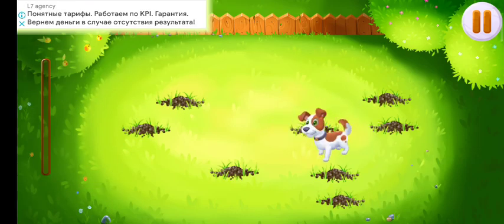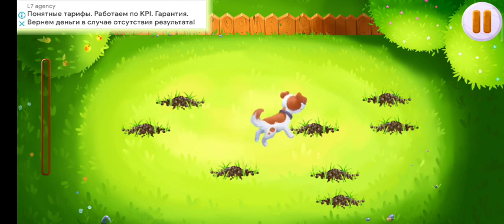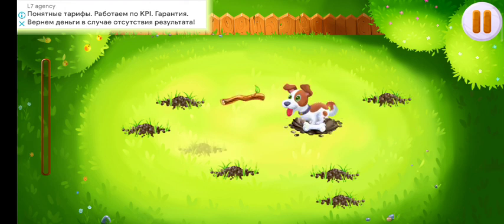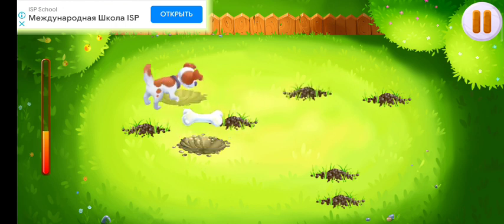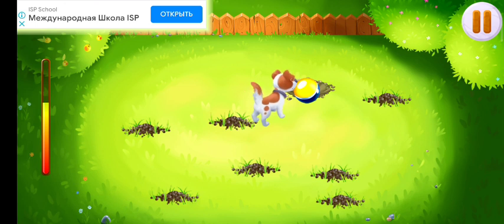Hidden items. Tap on the earth heaps so Lucky will dig them up. Keep up the good work. Hooray!